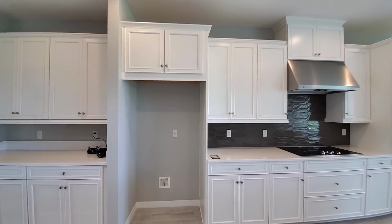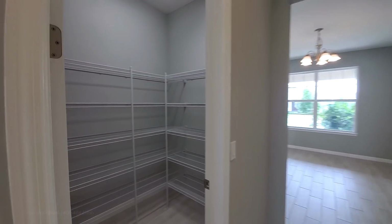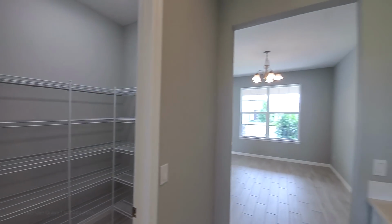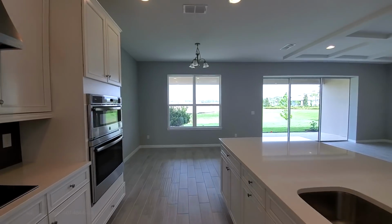has the cabinet for the refrigerator, otherwise this would be a 12-inch cabinet. Butler pantry and your pantry. Upgraded cabinets as well. Let's go to the back here. So this would be your kitchen nook.